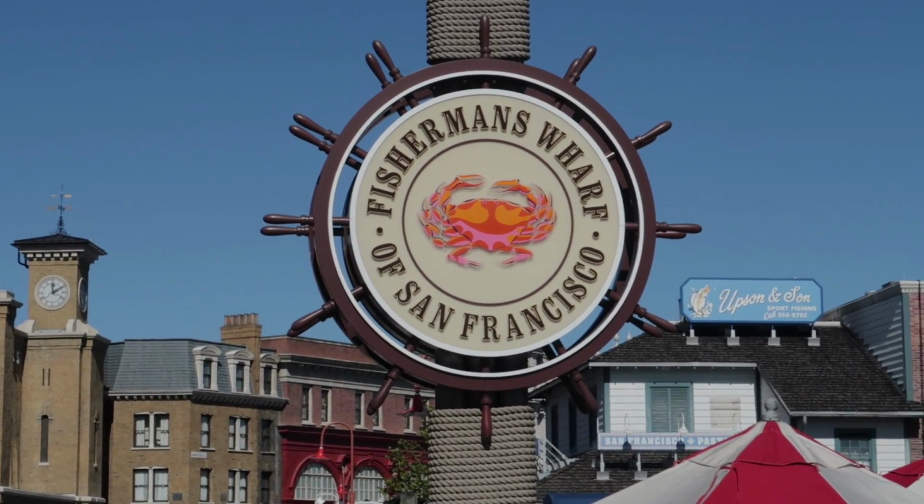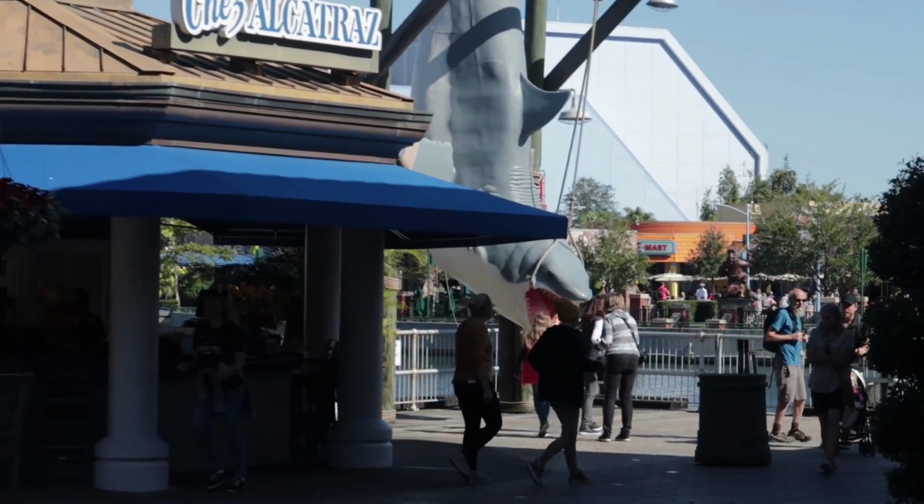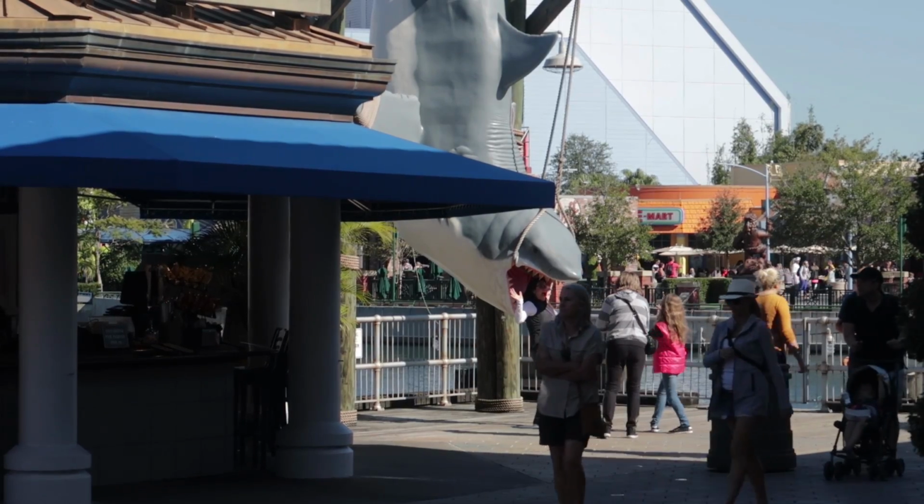Here's the sign for the Fisherman's Wharf of San Francisco, which if we hang a right, we'll see the shark from the old Jaws attraction, one of the best photo ops they have here at Universal Studios, I might add.